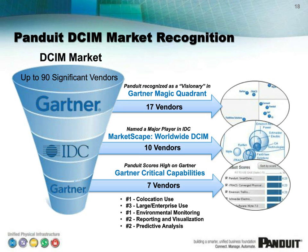This year, Panduit was one of only 7 vendors chosen to participate in the Critical Capabilities Assessment, which included a panel of Gartner experts that tasked each vendor to actually live demonstrate the performance of their solutions to accomplish a long list of specific data center challenges. Within the use case ratings, Panduit scored number 1 for co-location use, number 3 for large enterprise use, and number 4 for mid-size enterprise use. Within the product and service ratings, Panduit scored number 1 on environmental monitoring, number 2 on reporting and visualization, number 2 on predictive analysis, modeling, and simulation, number 3 on power, and number 3 on resource management.